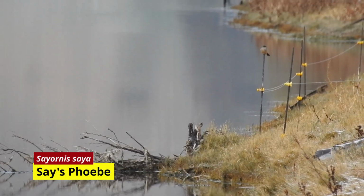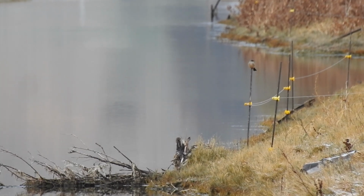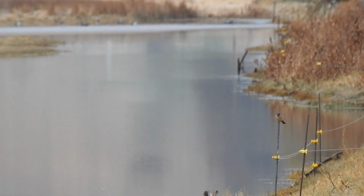Now, what we did find was a Say's phoebe that can look very similar to a vermilion flycatcher, especially from a distance. So Say's phoebe on the list. No sign of the vermilion flycatcher.